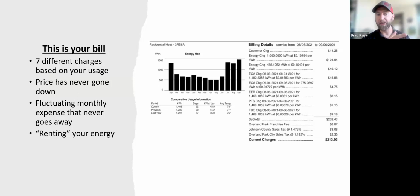The other thing with Evergy is that when you own your home, you eventually pay it off, and you don't have a mortgage payment anymore. With Evergy, you just keep paying indefinitely whatever they tell you to pay. The nice thing with solar is you're basically prepaying for your energy. You pay for the solar panels, they're producing the energy for you, and it helps you not have to pay Evergy quite as much.